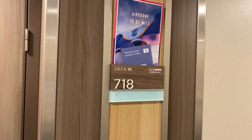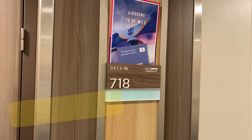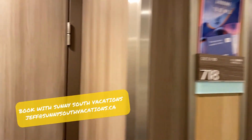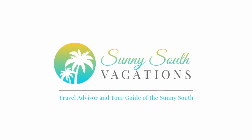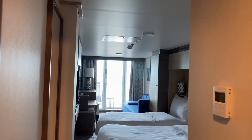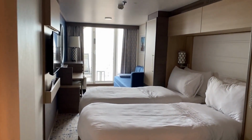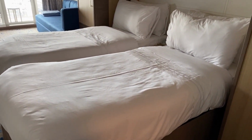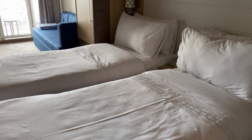Stateroom 10718 on Odyssey of the Seas. Again, this is a balcony stateroom. We're going to take you for a look around. Going to walk in. And you can ask for the beds to be separated or pushed together. Ours just happen to be separated at the moment.